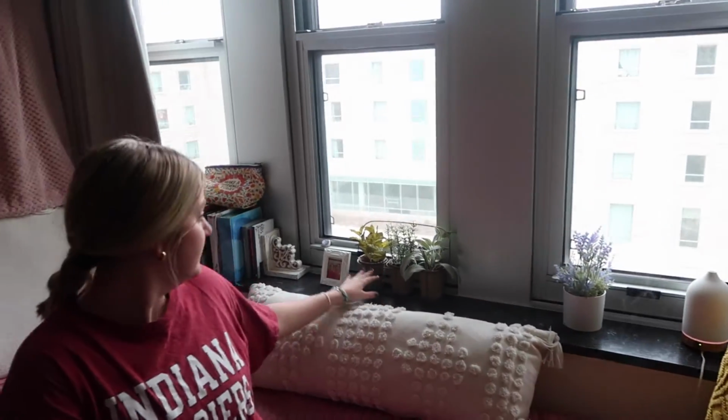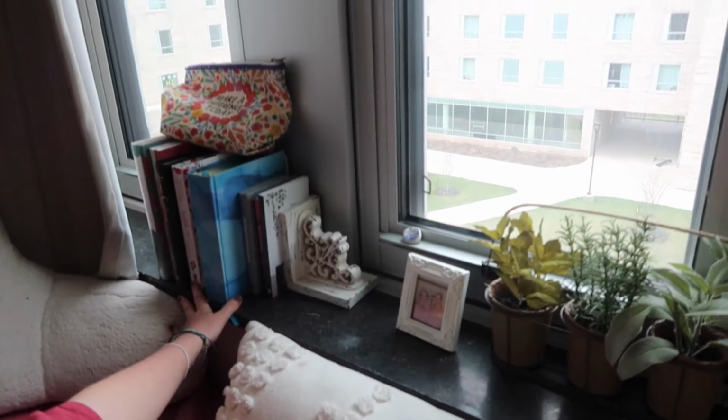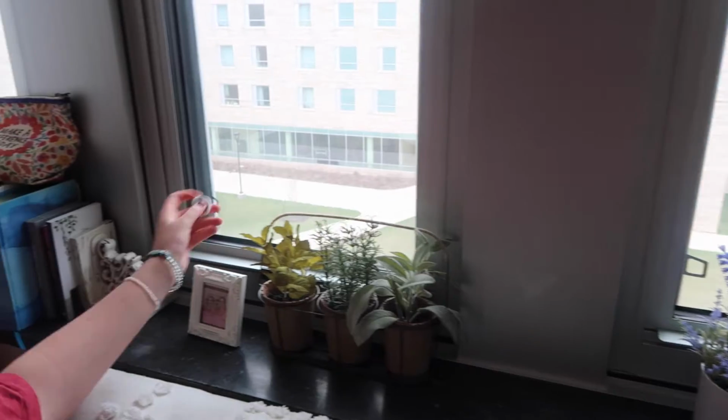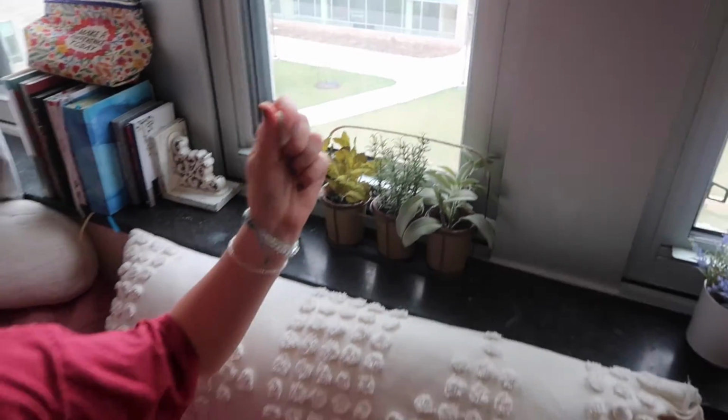Got some plants. Got my little quiet time shelf and stuff like that, just for my morning reading. This little charge stone that I got in Arizona or something when I was out west. Wow. It's supposed to give you good energy.